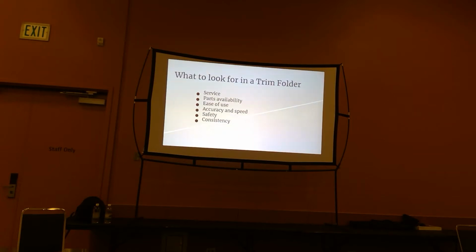And ease of use: how user friendly is the machine? Is the software very user friendly? From one machine to the next, it's always going to change. There are a lot of machines out there, and for the most part, most of them are designed very close to each other. There are going to be some differences, but you want something that can design different types of trim really easily. You don't want to be spending a whole lot of time designing trim; you want to be actually bending trim instead of designing trim.